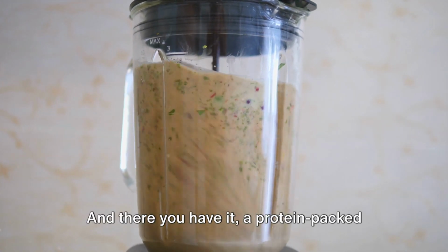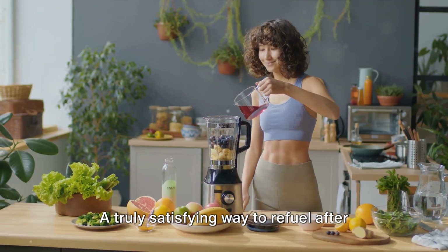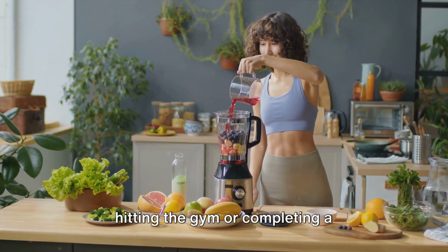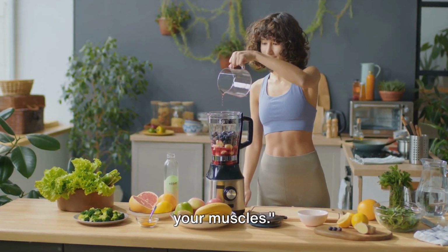And there you have it, a protein-packed smoothie that's not just good for you but also delicious. A truly satisfying way to refuel after hitting the gym or completing a challenging workout at home. This smoothie will nourish and replenish your muscles.